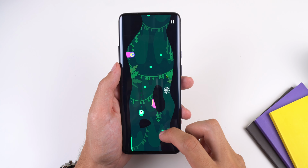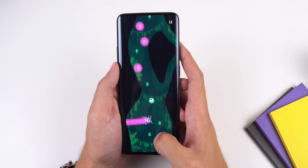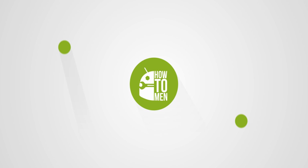You also have to avoid monsters and certain plants because you'll lose immediately, and if you accidentally miss a green circle, you'll begin to fall until you luckily land on a green circle. The graphics are amazing and the gameplay is enjoyable and easy to get the hang of, so give it a shot. Anyways, that concludes the best Android apps of July 2019.